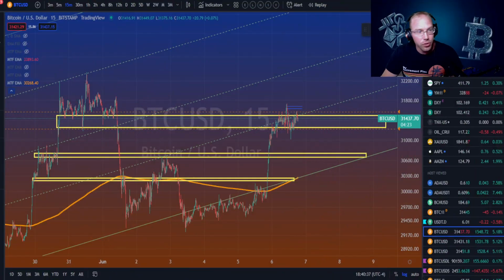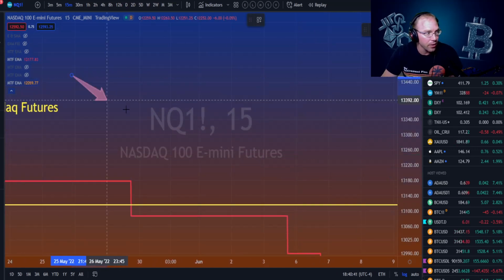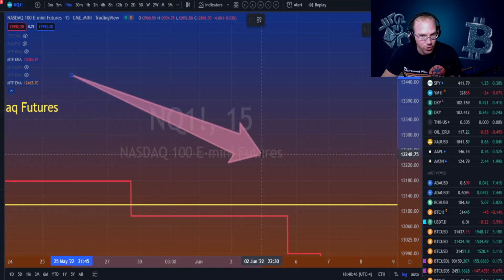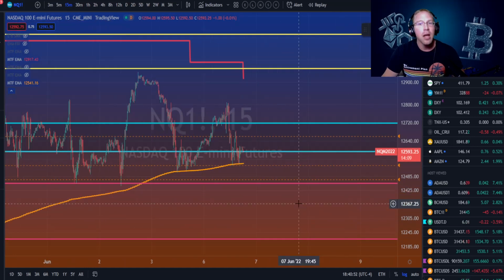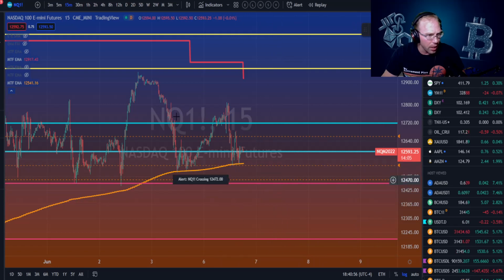I would go to this ticker right here. Can you see the ticker? NQ1 exclamation. It is NASDAQ futures, essentially, and it trades 23 hours a day, 5 days a week. It closes on Friday evenings. And it takes a break, I think, at about 5 p.m. or 6 p.m. New York time. About 5:30 p.m. New York time, Monday through Thursday, but only for an hour. It takes an hour break.